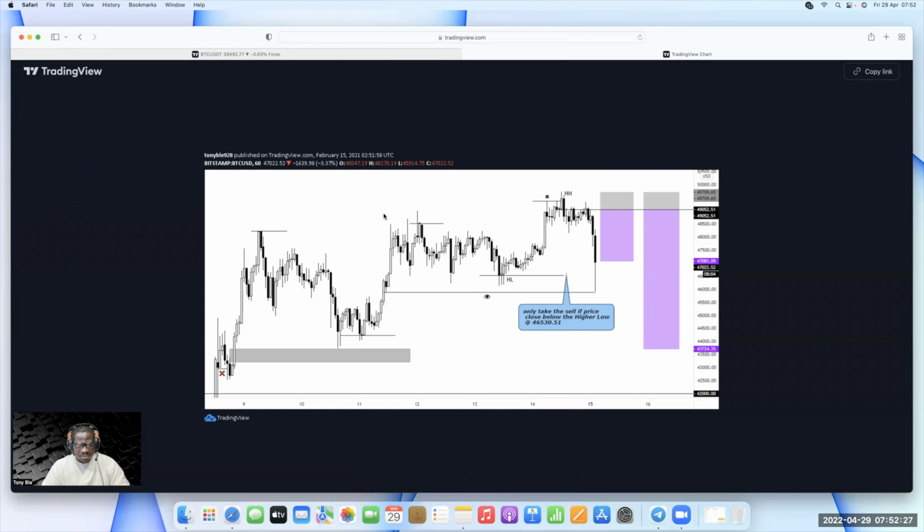So what was I looking at? This was the buy that I missed. We had an imbalance in price. In terms of structure, I think I was using these tiny lines for structure. So we had this higher high, higher low, higher high, higher low, and then higher high. I would only take the sell if price closed below the higher low. So I was waiting for the break of structure before taking the sell trade.